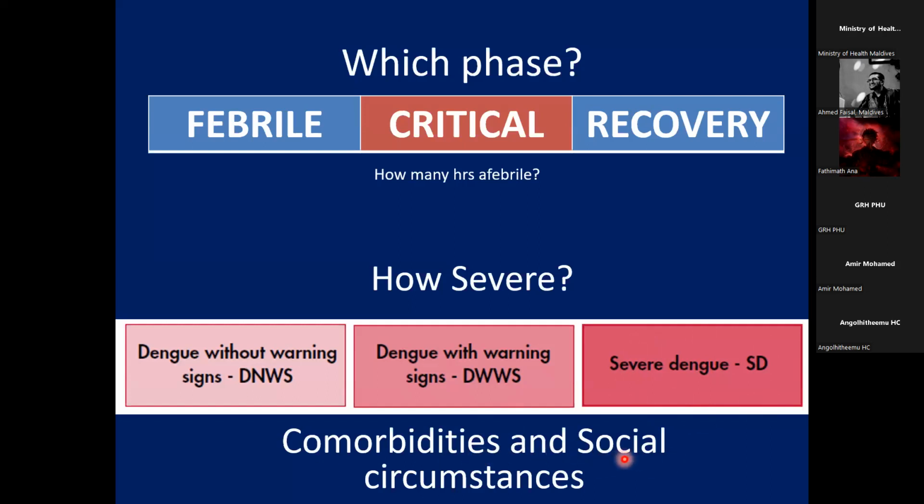And also for social reasons, sometimes when they come from islands, we also admit the patient. So these are the criteria you have to see, and you have to judge the patient, what to give, how to proceed. It will depend on these 2 questions: which phase and how severe it is. This phase, the critical phase, is most important. Okay.